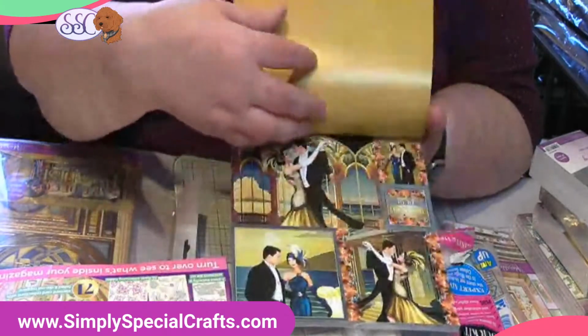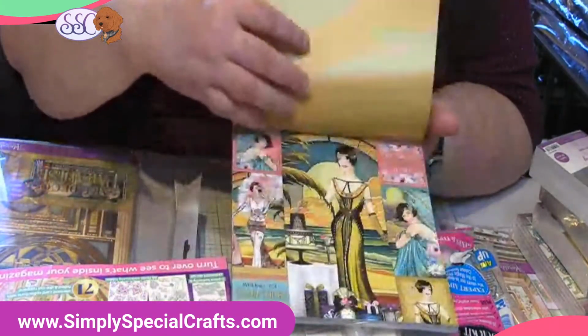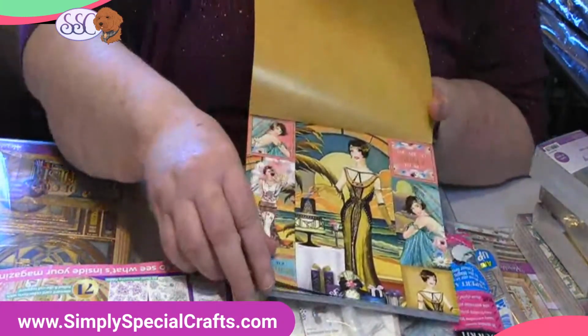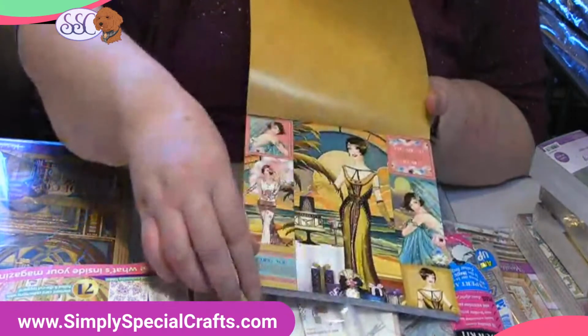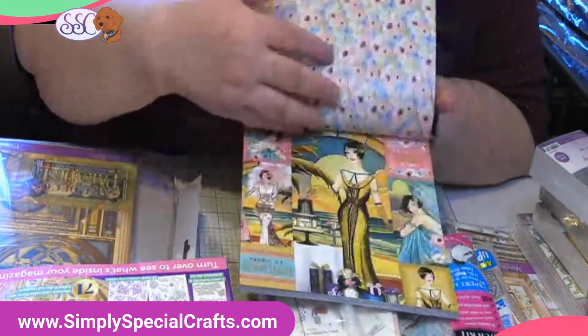You get several sheets of each, as always. Looks like you get 4 of each. There's a big, beautiful deco DL card here, and some little panels along the sides.